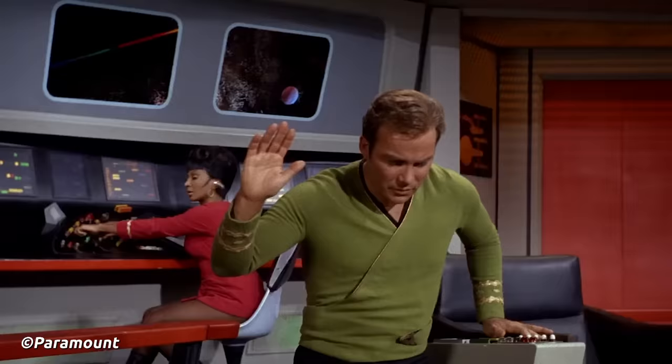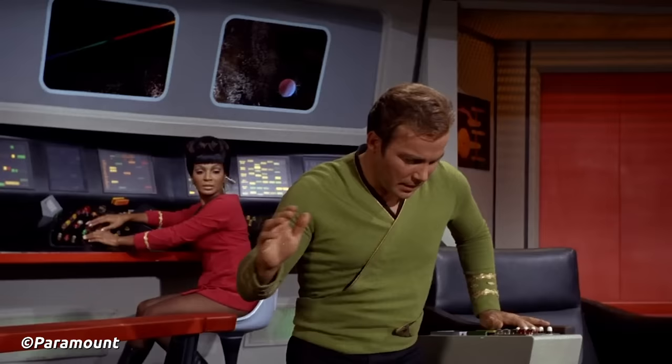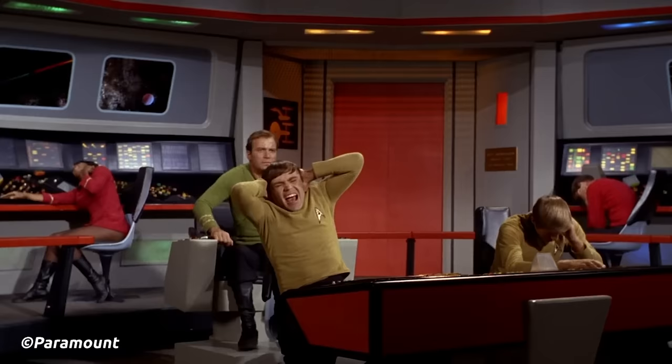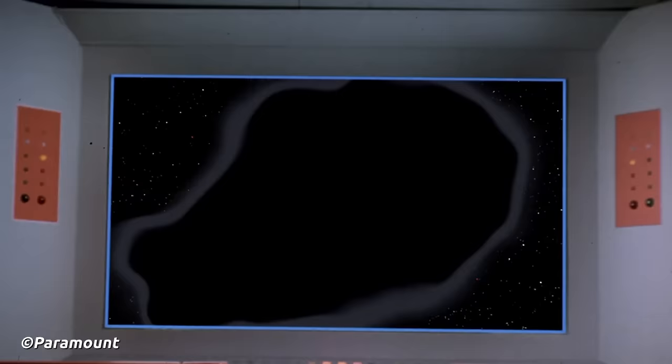Then you also had the Constitution class, USS Intrepid NCC-1631. This vessel was active in the 23rd century, and an interesting aspect of the USS Intrepid compared to other Constitution class ships was that the crew was entirely composed of Vulcans. 400 of them, in fact.